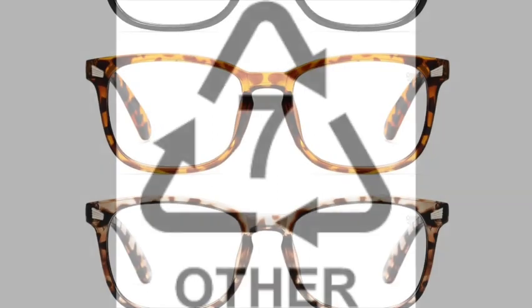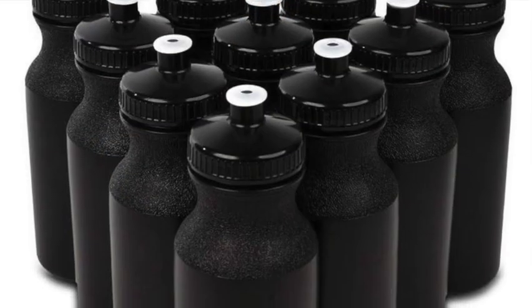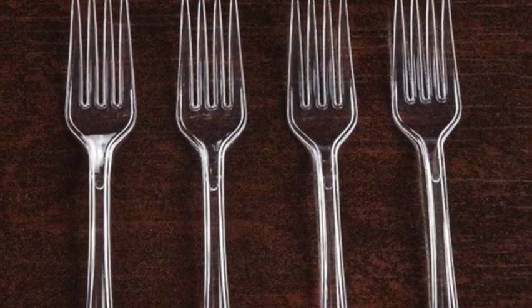Number 7, other. This plastic category is for all other types of plastic that don't belong in numbers 1 to 6. Number 7 plastic is used for eyeglasses, baby and sports bottles, electronics, and cutlery. Number 7 plastic is not recyclable.